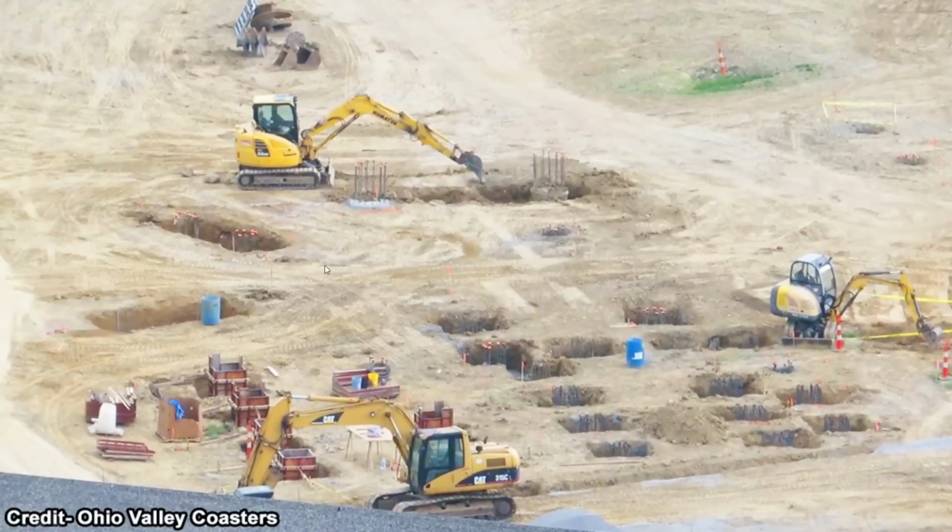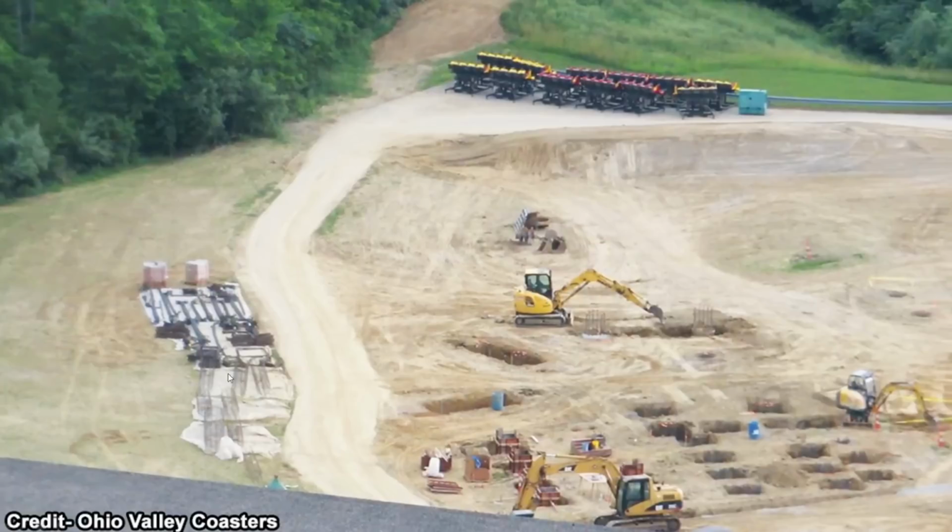As you can see, this is just a week's worth of work right here since I was there and since then OVC took this video. Just off to the left here, you see more footers and a bunch more metal and stuff like that. This is just all footing stuff right here that they're working on. And then out in the distance, you can still see the Firehawk trains are still there. Once again, not sure why they are there.